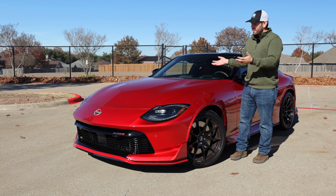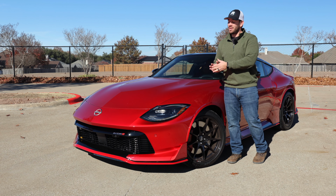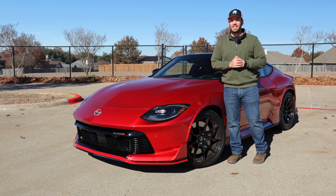But what do you think of the Z? I know it's a little bit retro in some areas, or maybe still seems a little bit dated even though it is new, but this car drives so nice and it feels great.